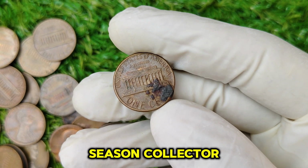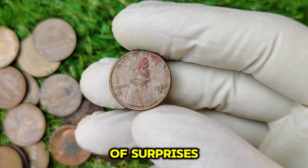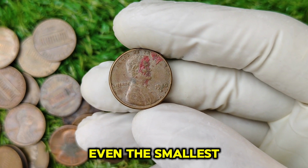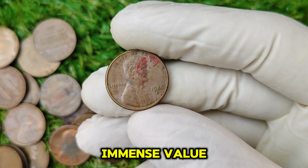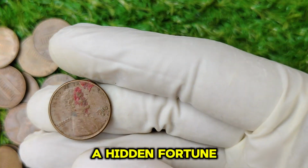Whether you're a seasoned collector or just someone curious about rare coins, the world of numismatics is full of surprises, and sometimes, even the smallest treasures can hold immense value. Make sure to check your penny collection. You never know if you've been sitting on a hidden fortune.